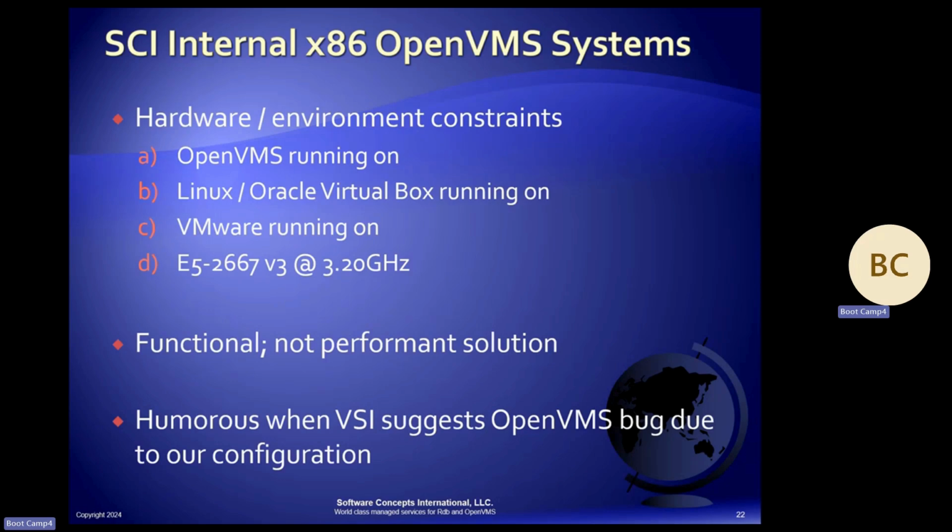Okay, so that's my take on porting and the stuff you need to know about. Now, as far as SCI, what happened? Back in May, when we first turned the system on, all along, possibly because we were an early adopter, our internal environment is OpenVMS, since whatever it was, E9.0, running on a Linux Oracle virtual machine, running on VMware, running on some hardware we had. This is not a performant environment, not the easiest environment to configure and use.